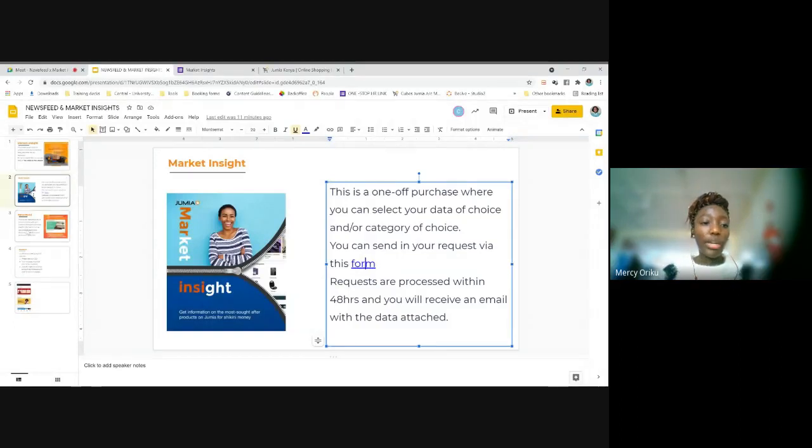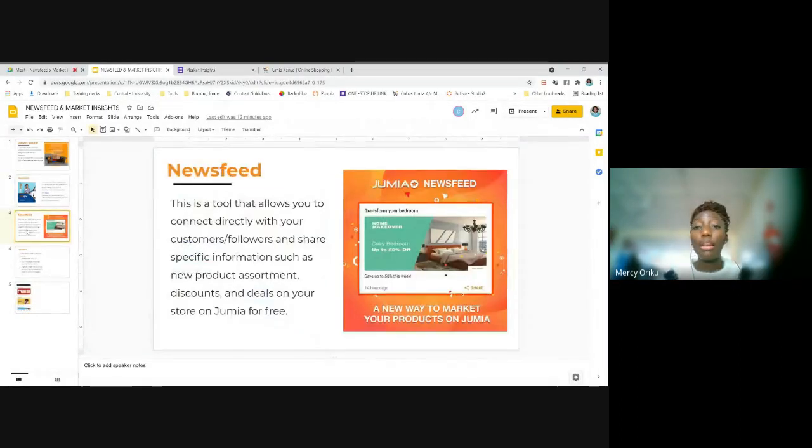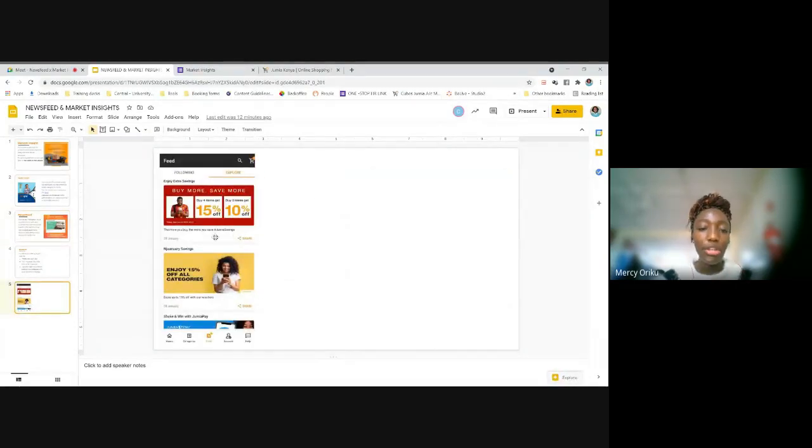Newsfeed is a new service. Some people know it, some people don't. But it's available on the Jumia app only. You can't see it on the website. On the Jumia app, you'll see something like this. Let me just show you an image. If you've ever been on the app, you notice at the bottom of the menu on the app, you have home, categories, feed, account, then help. Amongst the menus, let's focus on feed.